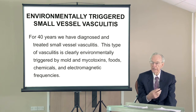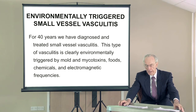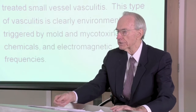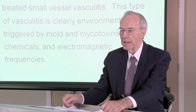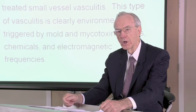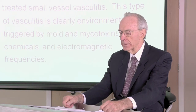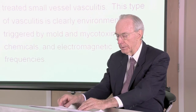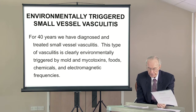I want to illustrate by two cases. The first one would be a 40-year-old who was diagnosed and treated with small vessel vasculitis. What is small vessel vasculitis? Clinically, it's spontaneous bruising, little red spots the size of a pencil called petechiae, acneiform lesions, and swelling. And these patients can be triggered by foods, they can be triggered by molds, they can be triggered by chemicals and electromagnetics.